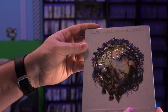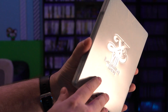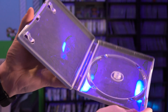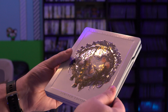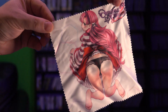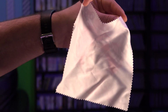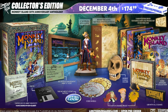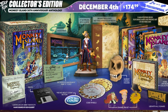One other thing I like to see is just relevant contents in general. Relevant not only to the game itself, but also to the platform it's on. For example, maybe don't include a steelbook that only holds a CD for the Vita or Switch. Do include things like custom printed microfiber cleaning cloths with handheld games. I do think Limited Run generally does a very good job curating their limited edition contents for their games, with lots of unique, relevant items included.